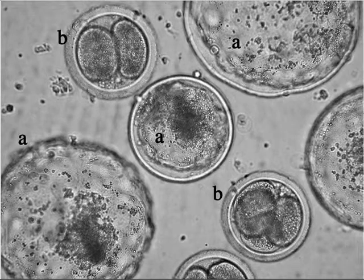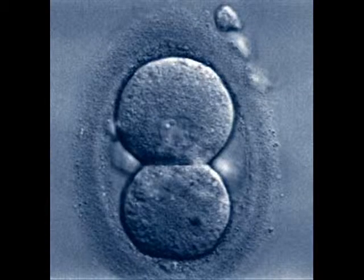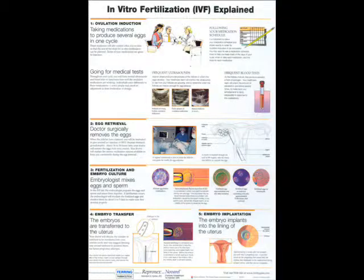The embryos are usually transferred into the woman's uterus anywhere from 1 to 6 days later, but most commonly it occurs between 2 and 3 days following the egg retrieval. At this point, the fertilized egg has divided to become a 2 to 4-celled embryo.